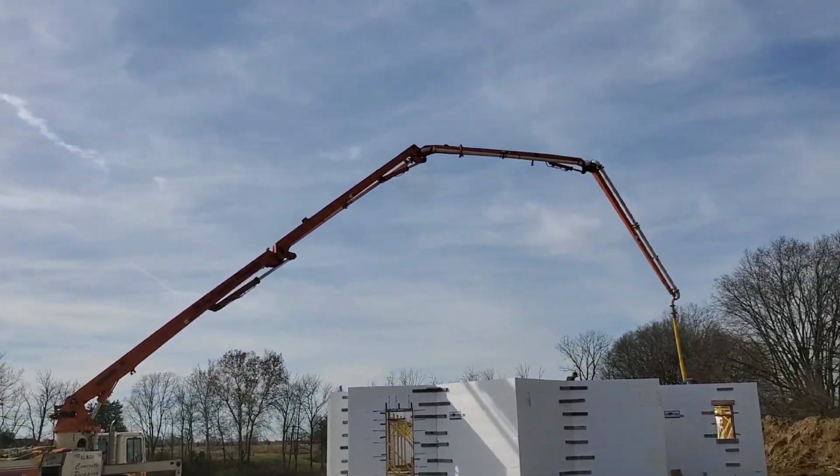So I know everybody's going to notice that there was a pump on this job. We don't use pumps a lot, but on this it's necessary. Have you ever tried to use a line pump? Yeah, we have tried a line pump before. If we're doing a foundation, it would work, kind of. It's not near as easy as an aerial pump like we had here today.